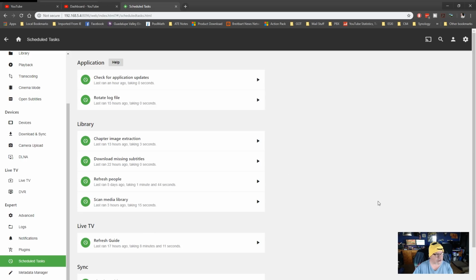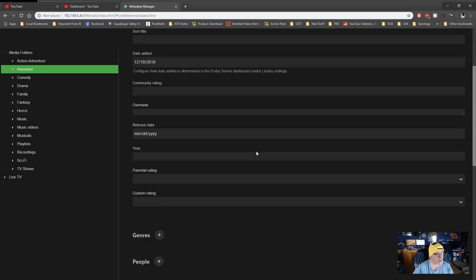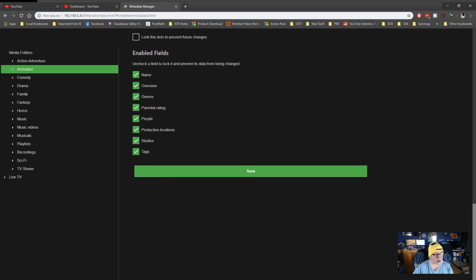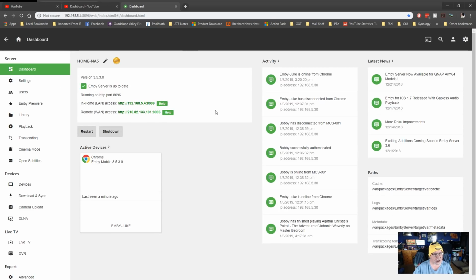Then you have Scheduled Tasks, and Metadata Manager, which you get to right here. Again, I'm not familiar enough with it to tell you what all it does, but you can edit your metadata for each one of your folders. And come back to the dashboard.